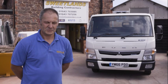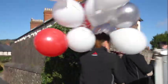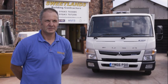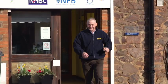When the Canter was delivered 6 months ago, I was extremely surprised. I'd been kept in the dark for a whole week. My wife had told me there was a big client coming in, and then all of a sudden she said I had to go out the front and there was a big truck in the yard.